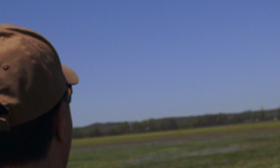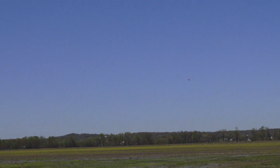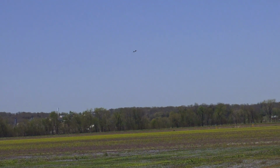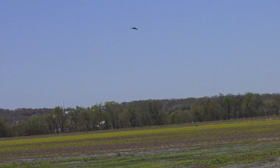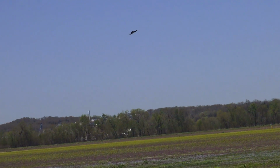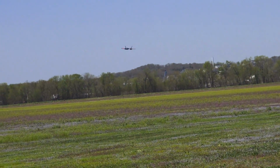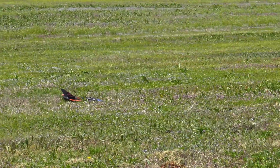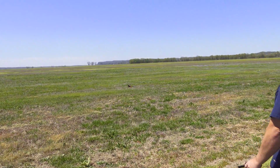Bring it out and in. I'm not sure how much run time I'm gonna get. Yeah. And those are the first run on those batteries too, isn't it? Yeah. I don't know what type of gliding I'll get either with the weight. This thing is over 2 pounds now, so it's a little heavy. There. Oh, damn. This thing didn't want to slow down.